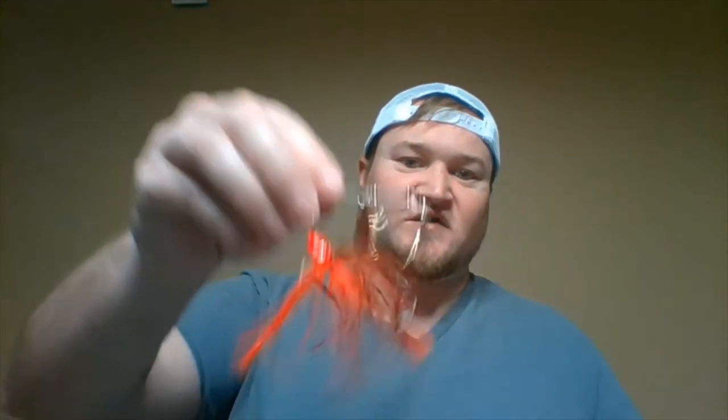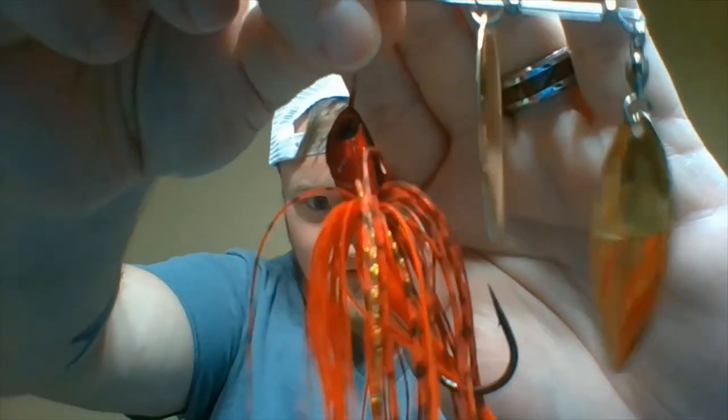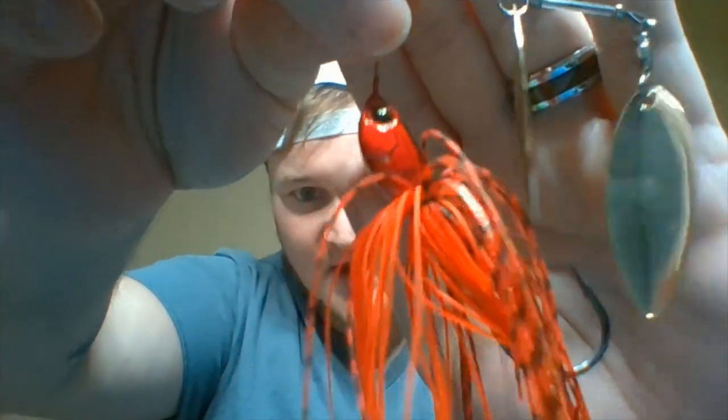The first thing that we have here, it's a color that's been really popular lately. This fire crawl, and this is a Dobbins D-Blade spinnerbait. Let's get this out. They call this the Delta crawl, but a lot of other places you'll see it as a fire crawl color pattern. But I mean, that is just so bright, so red. Nice willow blades on there. Look at that. Got the gold fleck in there with the black.